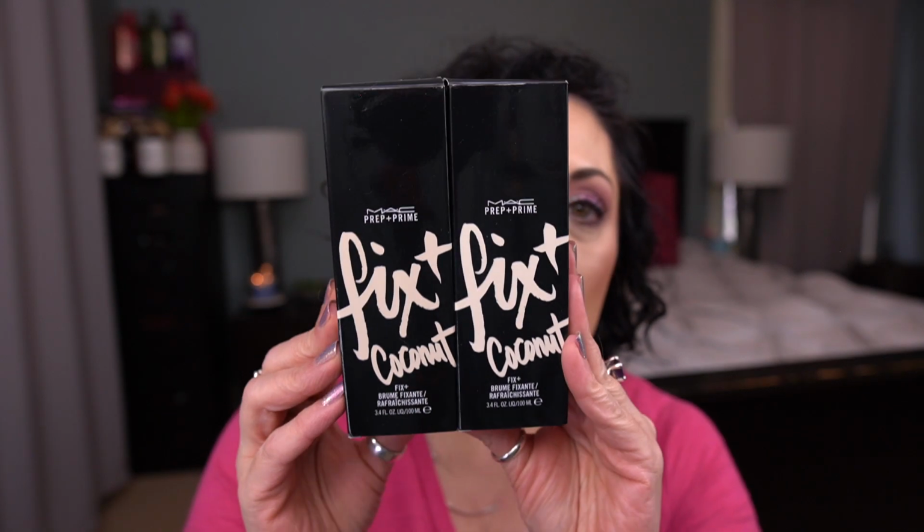I actually found a couple of these that were untouched, which I was pretty excited about. One I'm gifting to a friend. And then I also found 2 of the MAC Fix Plus in the coconut scent. So I grabbed both of these.